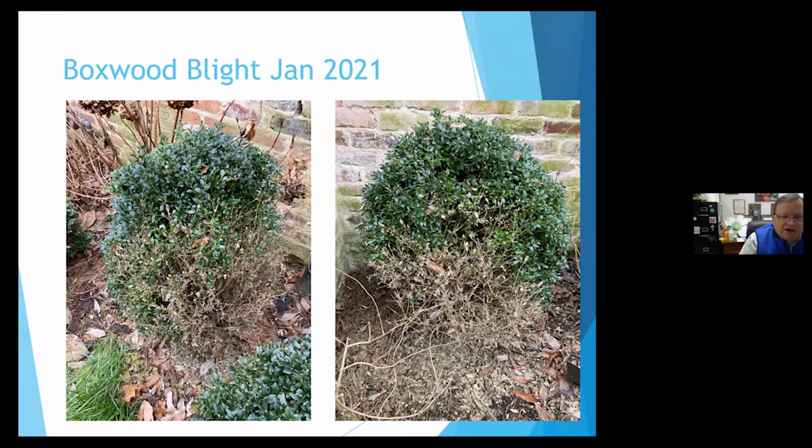I was looking at some boxwoods with a client in Belmead, and these were losing leaves. Not a lot of leaves on the stems that were infected with boxwood blight, but the black twigs were there. So this is pretty typical of what you might see on a plant that is infected with boxwood blight.